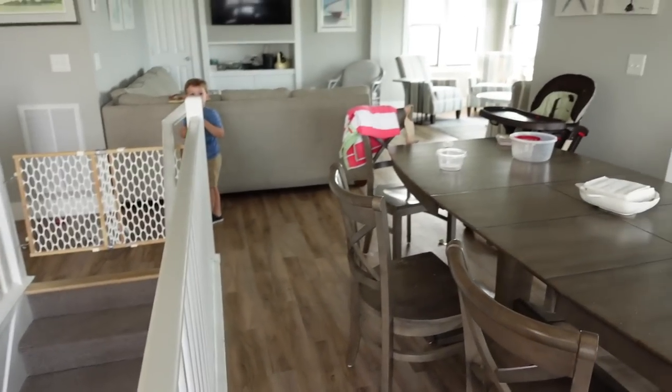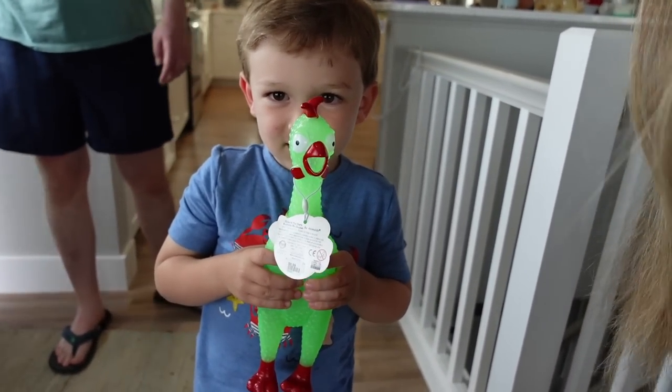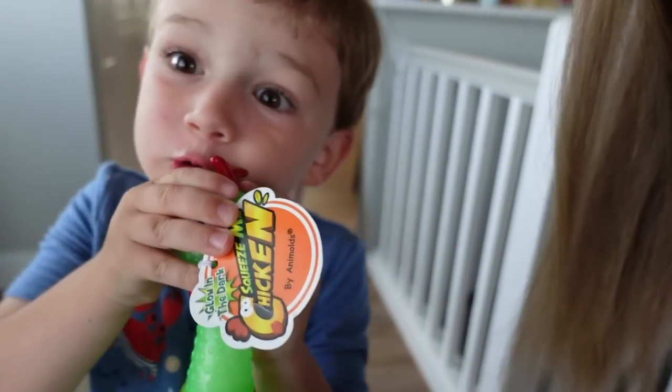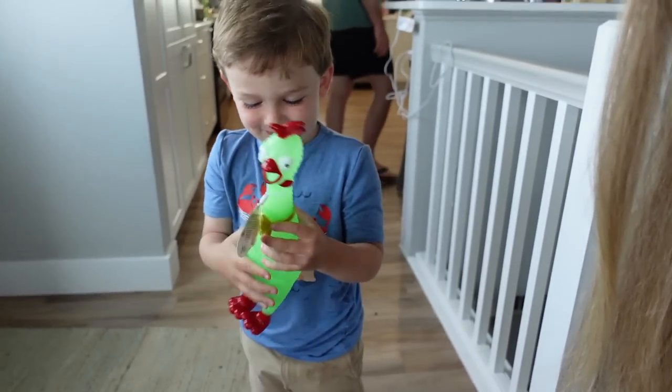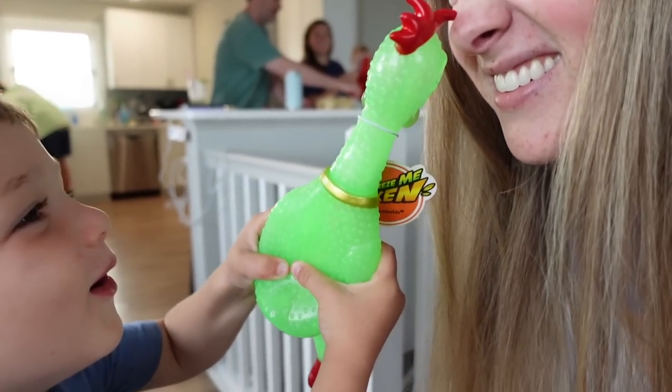Communal living, Allie says. Henry, come show what you got. What is that? That is what Henry picked out at the toy store. It's a rooster rocket. I'm going to squirt at your owl.